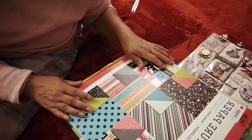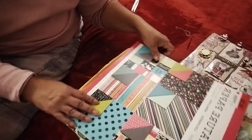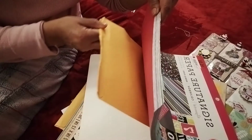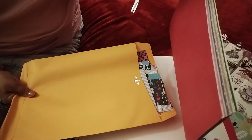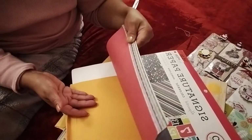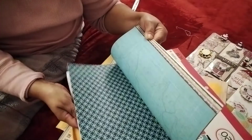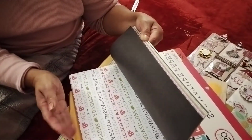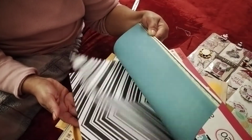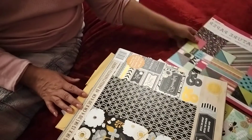Okay, so we have, what is this called? A color hopscotch 12x12. We have this one. Oh, she has stuff in here. Okay, these are, I guess, pieces that she used. Oh, I like the way she did that. Very neat. Oh my gosh, pretty paper. Yes, the pinks and the blues. Oh, I love that. Oh, nice. Oh, the cutouts. Yes, I like it. And that was the one thing that I needed most, was paper.